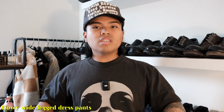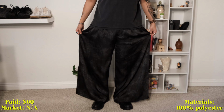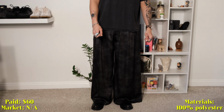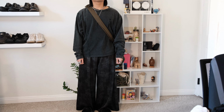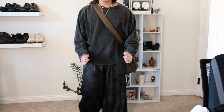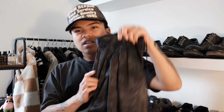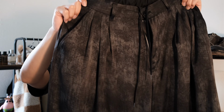So the first one's going to be 100% polyester, so it's going to be more like the black one, and it does have a pattern kind of like this. I don't really know how to explain it, but this is probably going to be one of the flowiest ones as well, and it is going to be on the wider side too. This is going to be perfect for spring and summertime. I do wear a lot of dress pants during those times too. I just think this is a really good addition to the rotation right here, just because I like pieces that are pretty simple, but at the same time kind of unique as well. This really fits into that. So this is going to be the first one. This is going to be the satin-like dress pants right here in the black and gray gradient colorway right here.